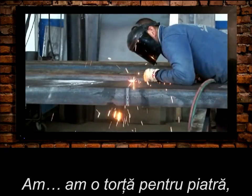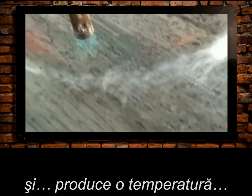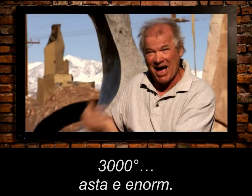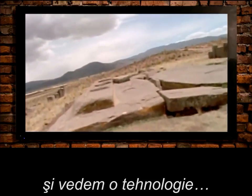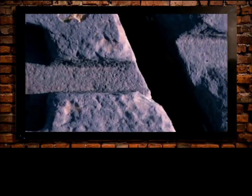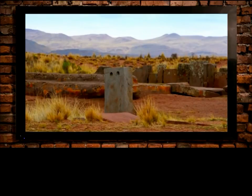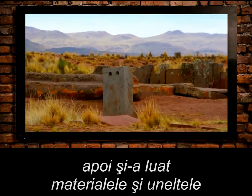I have a stone torch, which I use for sometimes shaping granite, and I mean, it generates a temperature of in excess of 3,000 degrees. 3,000 degrees. That's a lot. When we look back at the ancients and we see a technology that they couldn't possibly know, there's only two possibilities then. Either God did it, which we really don't think happened, or some high-tech civilization from another planet came and showed them how to do it, then took their materials and tools and went back home.